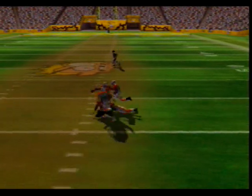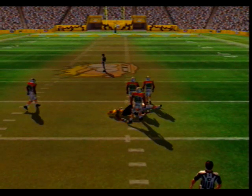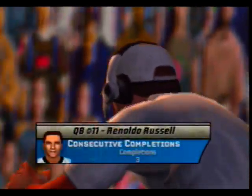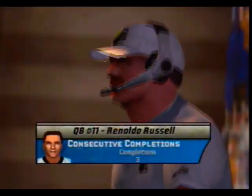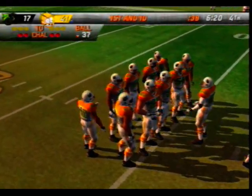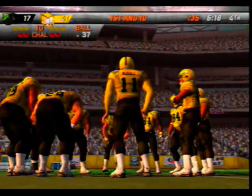Pressure growing, and it's caught. Seems like all they have to do is just throw it near this guy, and he finds a way to come down with it. Yeah, I was talking to the coach this week, and he told me that he's probably got the best hands on the team. And right there, he just showed us why.